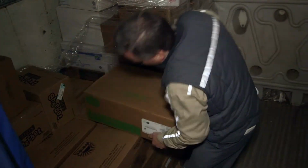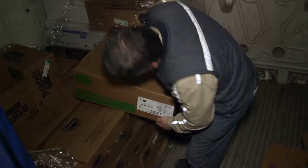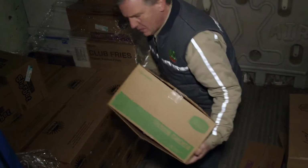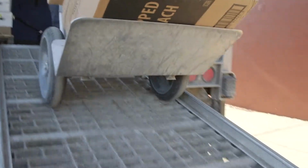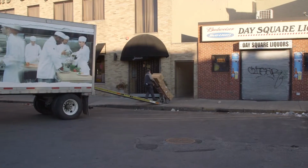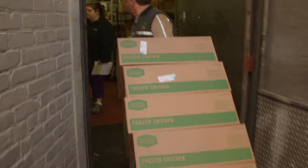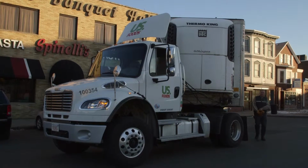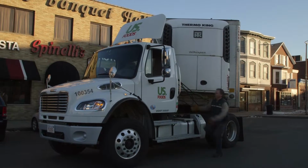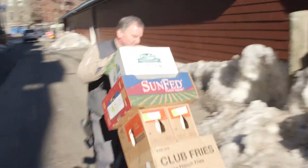When you arrive at a customer location, you will break down complete pallets, load them on a hand truck or two-wheeler, and move them down the ramp and inside a customer location. Sometimes customers' locations do not allow easy access to the delivery door. I'm gonna move over a little bit. This may require wheeling the product for some distance or even using stairs.